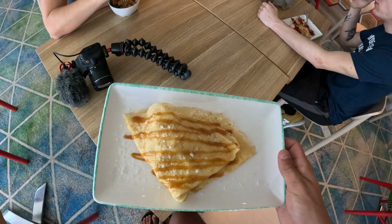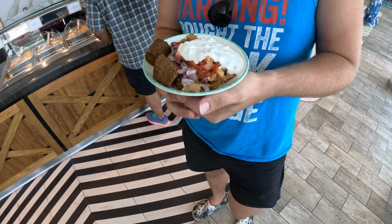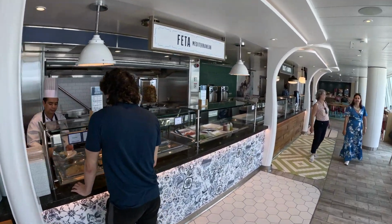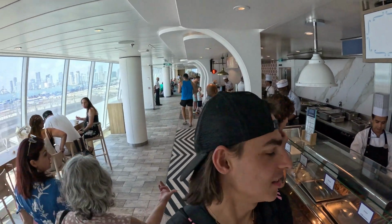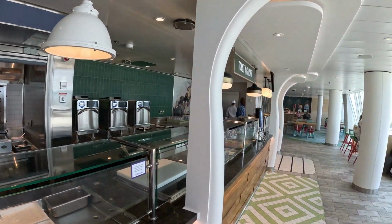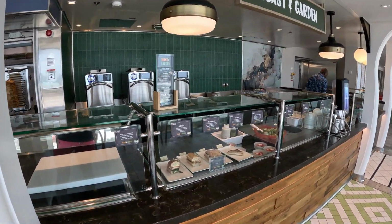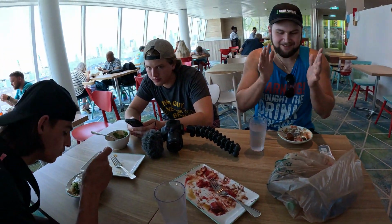Just ordered a crepe. Mason got some Asian. Aiden's destroying his crepe, the works, baby. We're getting some Mediterranean right now. We've honestly just been eating at all of these places in the Aquadome Market. They're all so good and hard to choose from. There's a toast place here as well. I didn't see this place. Looks just like sandwiches I ate on my first day. You already know. Gotta chow down.